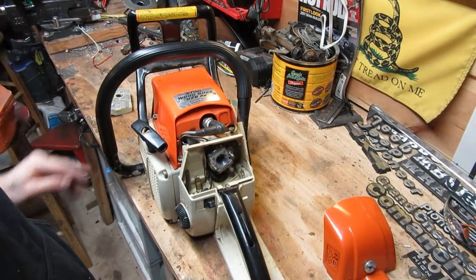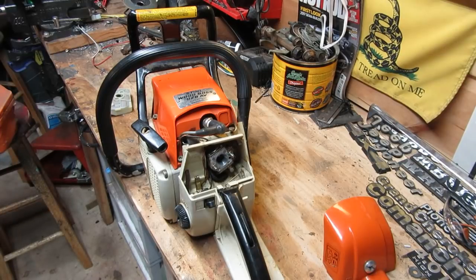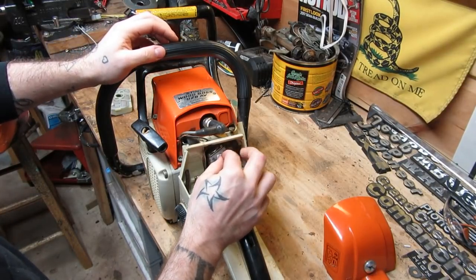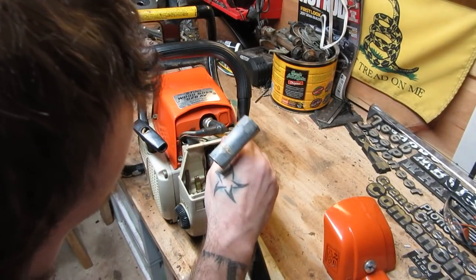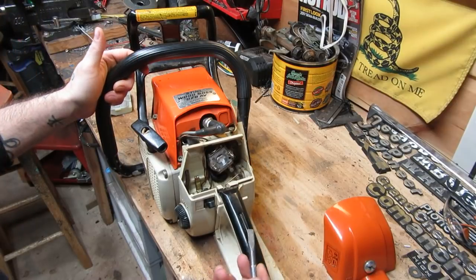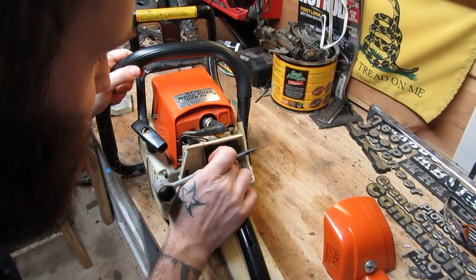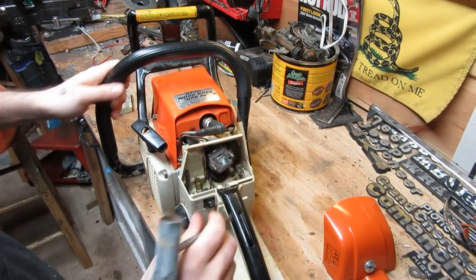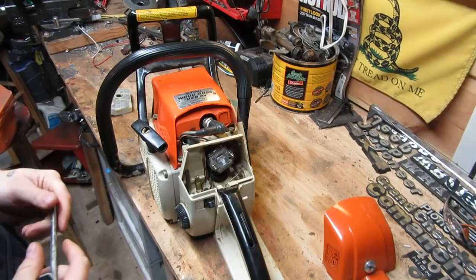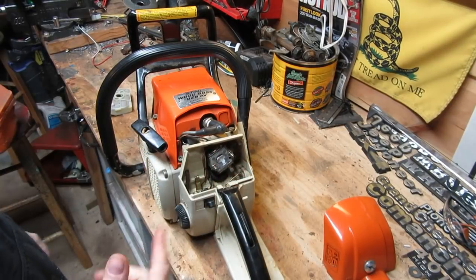Now, I believe the same thing goes for these chainsaws. Bear with me, guys, trying to talk and work at the same time here. I believe the same thing goes for things like chainsaws, right? You can get an Echo, and I have an Echo. It's like $100 at Lowe's or Home Depot or wherever it is. And it's a good saw, but I know there's no chance I'm passing that down on to my kids. The lesson here is educate yourself, consider what you really need the tool for.